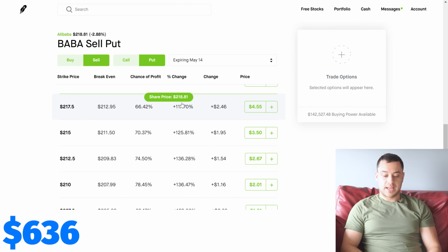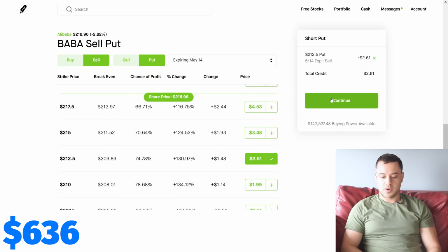Here, Alibaba is trading at $218. What I'm going to do is eyeball and see which option contract I think has a decent amount of premium, but isn't too aggressive. So I could sell an at-the-money put at the 217 level and collect $453, which would be about 2% in just a few days. However, I don't want to take that much risk because the 212.5 level still has a lot of premium. In fact, it still has over 1% premium in less than a week. So I'm going to click this and I'm going to continue.